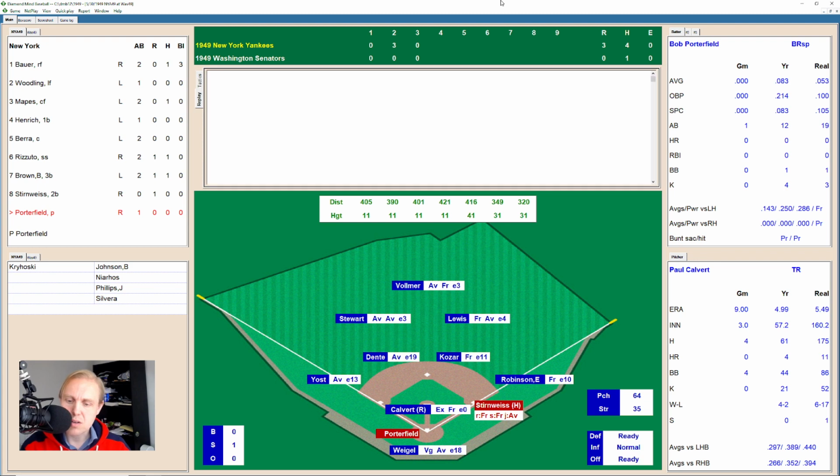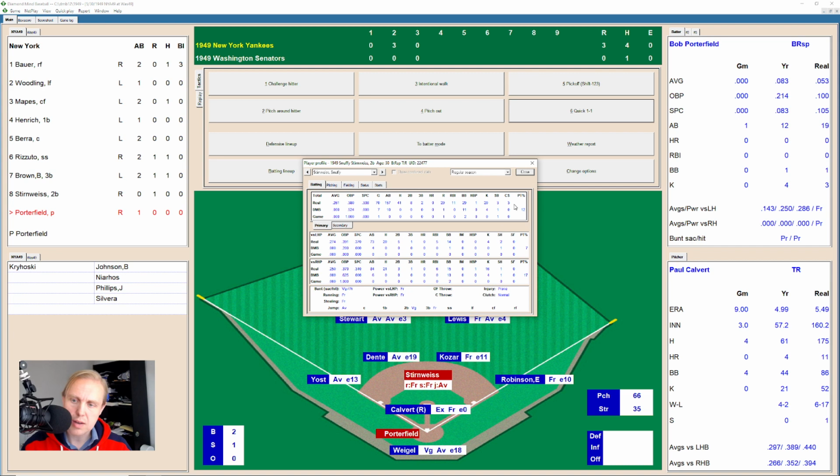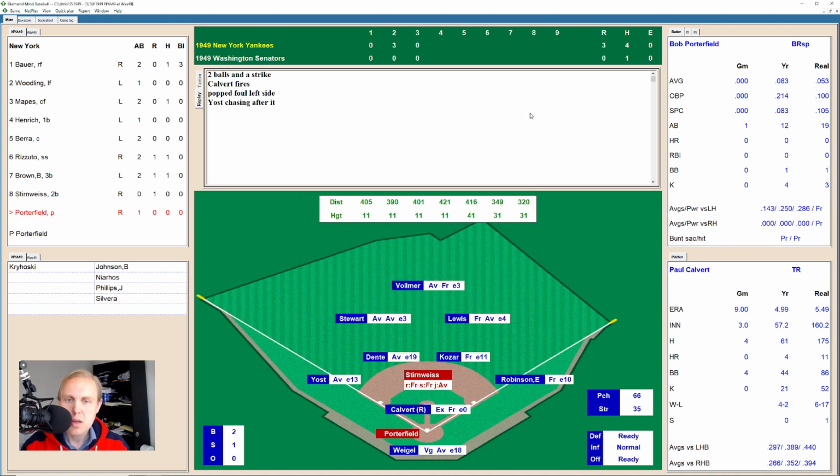Looks to bunt, and that goes foul, 0-1. That's ball, 1-1, that was low. Pitches a ball here as Sternweis goes to second, and he steals the base easily. Sternweis, what did he have in real life? He did have 3 stolen bases and 3 times caught in real life, so it's not too bad.